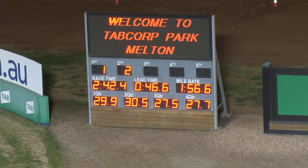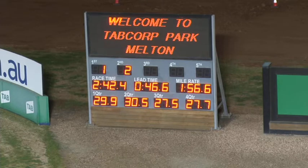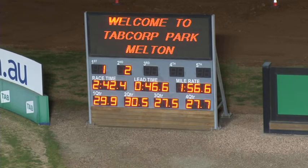2:42.4 was the race time. Mile rate of 156.6. Last mile in 155.7 and 55.2 the last half. Impressive. 23 metres by 2 were the margins. There was no third. So 1 from 2.